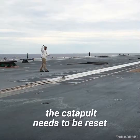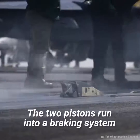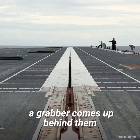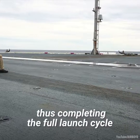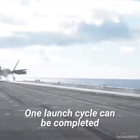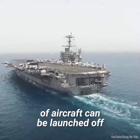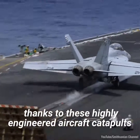After the launch, the catapult needs to be reset. The 2 pistons run into a braking system, which is essentially just 2 large cylinders of water. Once the pistons are stopped, a grabber comes up behind them and pulls the shuttle back into place, thus completing the full launch cycle. One launch cycle can be completed in under a minute, and most carriers have 2 or 4 catapults, meaning that a significant number of aircraft can be launched off the deck in very little time, thanks to these highly engineered aircraft catapults.